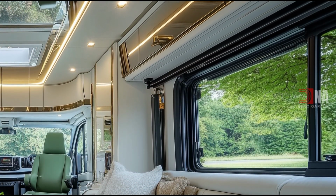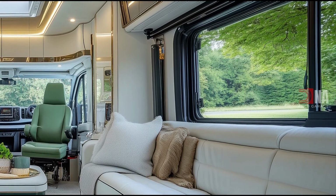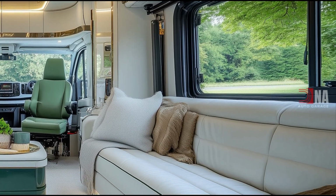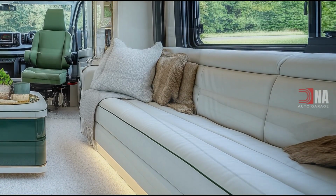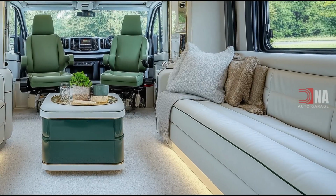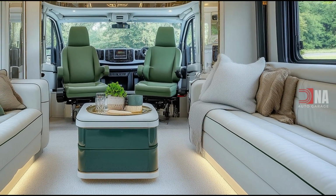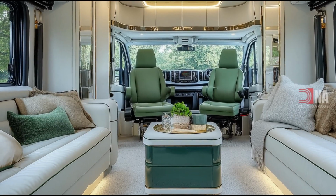For extended trips, the ergonomic dashboard design with premium materials, brushed chrome accents, and gentle ambient lighting creates a contemporary and cozy cockpit. The main cabin of the 2026 Chevrolet Motorhome strikes the ideal mix between practicality and flair. The motorized slide-out adds even more living space to the spacious and light interior while parked.